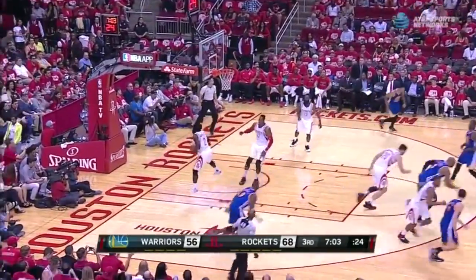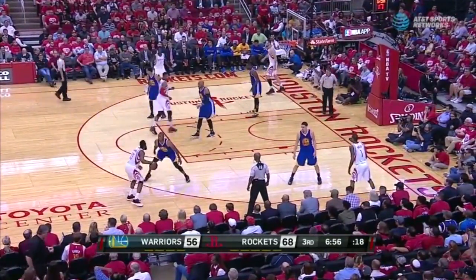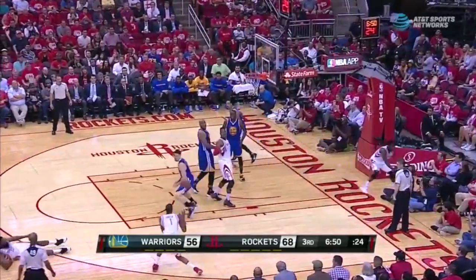I don't want to make it seem like Iguodala didn't have success against Harden. He had some terrific defensive possessions, like this one, where he cuts him off nicely, forces the tough step back, and contests this in the air, and maybe gets away with a little contact at the end.